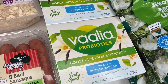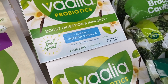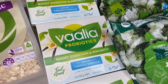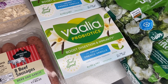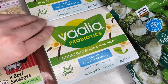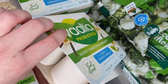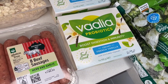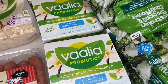I've also stocked up on some Vaalia with probiotics, creamy French vanilla yogurt tubs. My kids love their yogurt pouches. I usually get the Vaalia probiotic strawberry pouches, but my son asked for some vanilla ones this week, and it is just way cheaper to buy them in these little tubs. So I went ahead and grabbed a few 4-packs of those. They're pretty big. I'd say they've got the same amount of yogurt in it as the kids pouches do, but they are just a lot cheaper, and they still have the probiotics, so they're still getting the benefits from it.